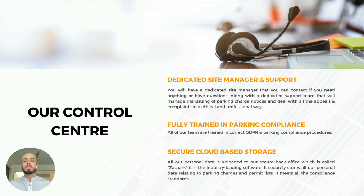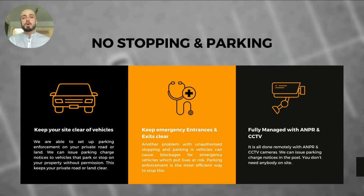Our staff are fully trained in parking compliance as well, so all the tickets that are going to be issued will be correct. And we have a secure cloud-based storage for all our personal data, so we're in line with the GDPR regulations.